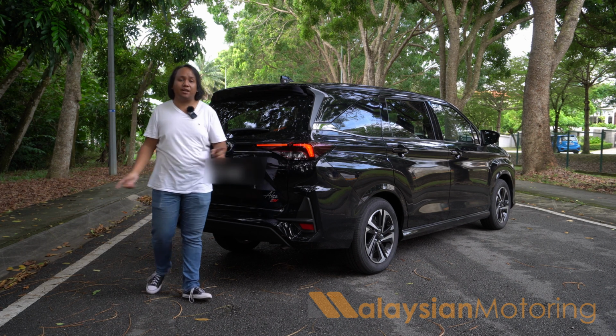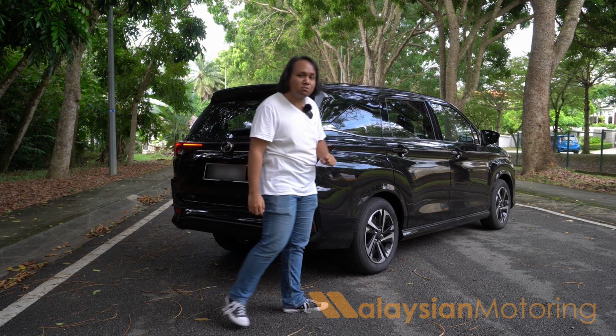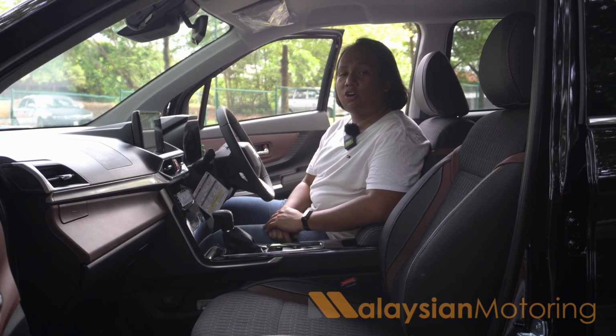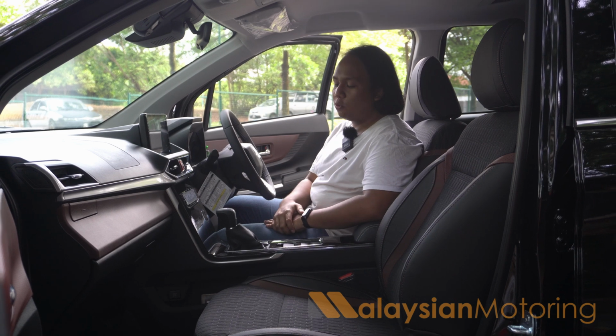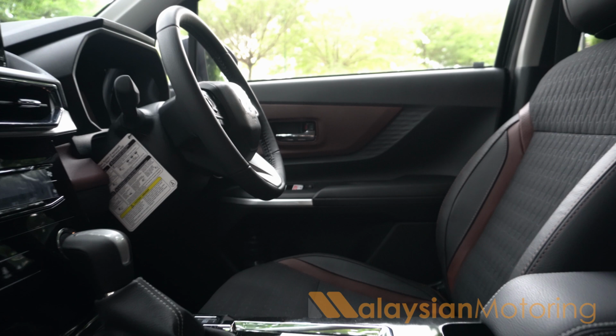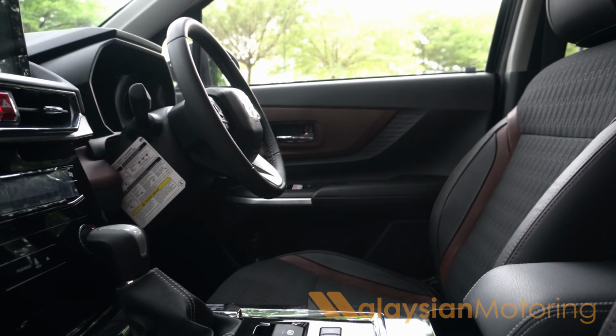Now, let's move inside, where there are a lot more Perodua firsts to explore. Now, inside the Perodua Alza, with the engine off, it can be quite warm, so I'm going to leave this door open. Now, the interior design of this car is very upmarket, at least at first glance.